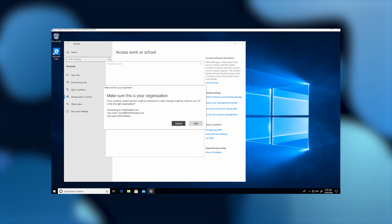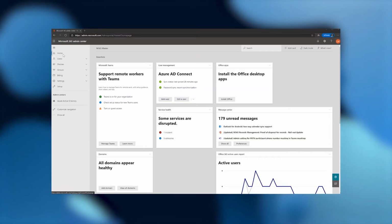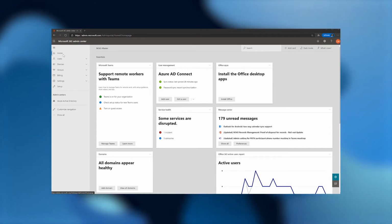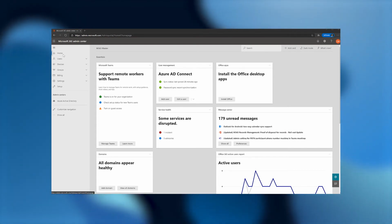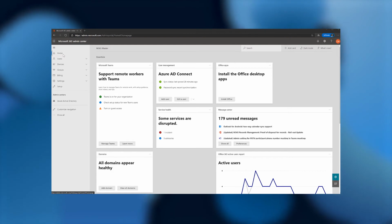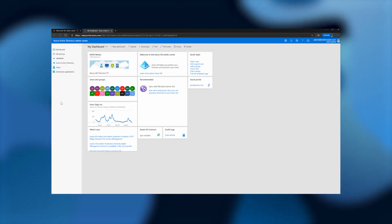I verify that this is the correct organization and click Join. I'm all set. The device is now enrolled. Next, I will create a conditional access policy that requires a compliant device to access data in my Microsoft 365 tenant. These steps are documented at aka.ms/CA. Starting from the Microsoft Admin Center, I open the Azure Active Directory Admin Center.